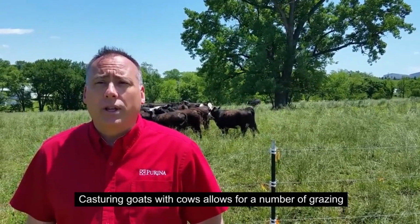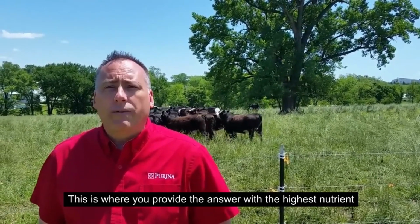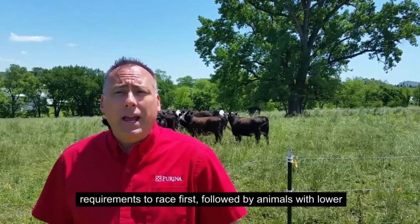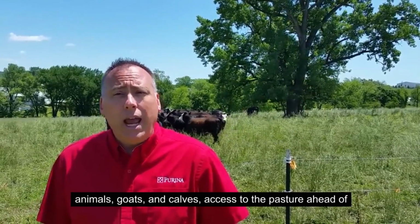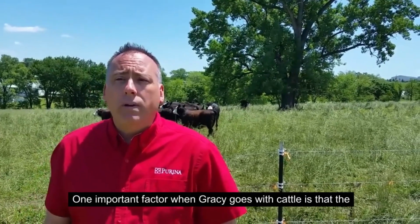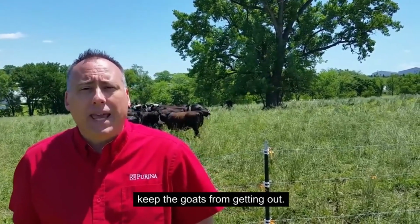Pasturing goats with cows allows for a number of grazing strategies, including first-last grazing or creep grazing. This is where you provide the animals with the highest nutrient requirements to graze first, followed by animals with lower nutrient requirements. Or use special gates to allow smaller animals, goats and calves, access to the pasture ahead of the larger cattle. One important factor when grazing goats with cattle is that the perimeter fence has to be enhanced to keep the goats from getting out.